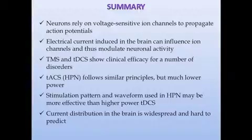TMS and TDCS have been studied fairly extensively, and they do show efficacy for a number of disorders. TACS or HPN follows similar principles, but is much lower power. The key to HPN appears to be the stimulation pattern and waveform that is responsible for its clinical success. And it's probably just a benefit that it's actually lower power than TDCS, which should be a safer application.